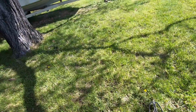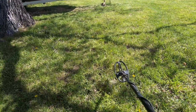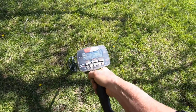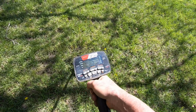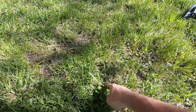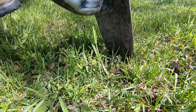Okay, so I started right over here near the front of the house. Todd's going around the other side, and Chad's right on the other side of that boat. Anyway, first signal I'm going to dig. I've got a couple pull tab signals I haven't dug yet. I want to try to get something decent as a first signal. So that's pretty shaky, but I'm gonna let this one be the first one of the day. Something right here, a little bit shaky, could be iron, but for some reason it interests me.